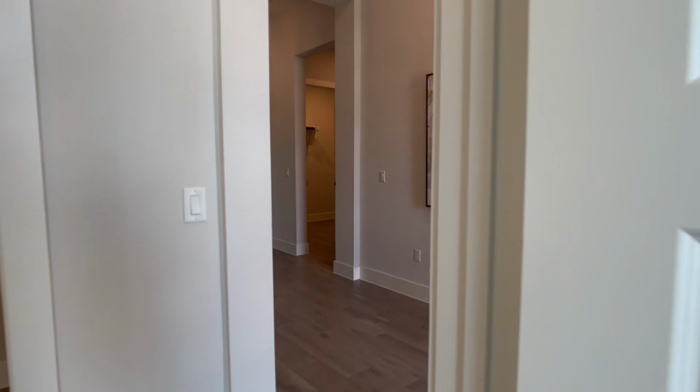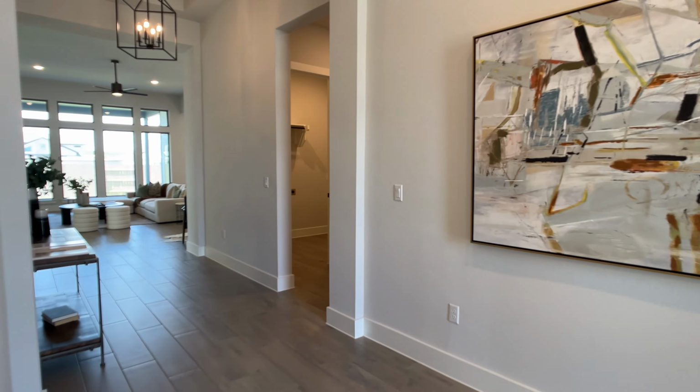And with that, that pretty much ends the tour of the 2954 plan that's for sale right now here in Easton Park.